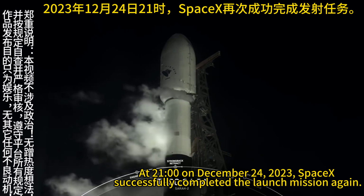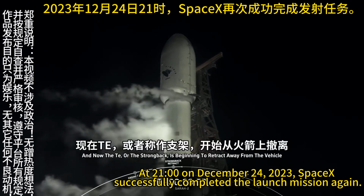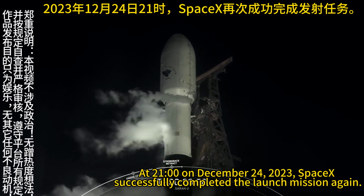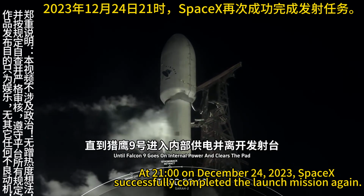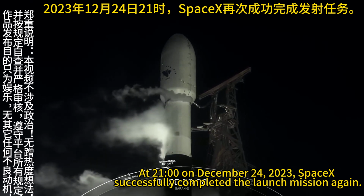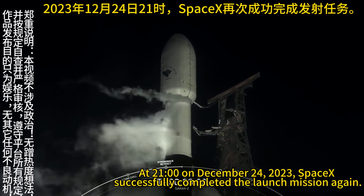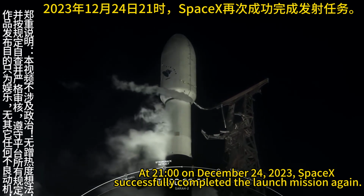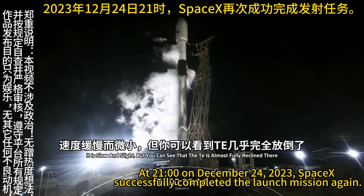And there you can see on your screen, just below the fairing, there are clamp arms opening up. And now the TE, or the strong back, is beginning to retract away from the vehicle. The TE routes the vehicle's fluids, power, and telemetry umbilicals from the ground systems to the rocket and satellites until Falcon 9 goes on internal power and clears the pad. It is slow and slight, but you can see that the TE is almost fully reclined there.